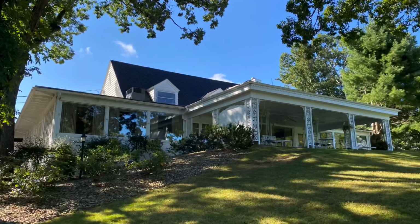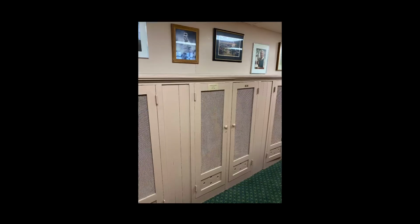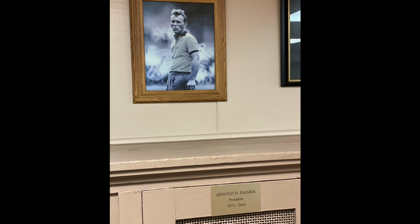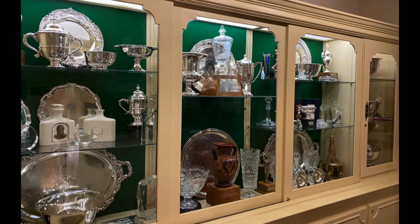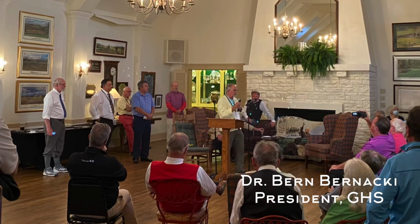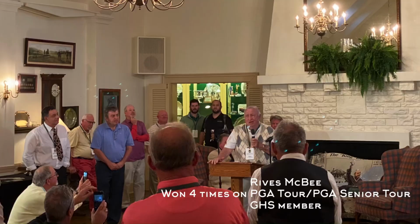So then after the round, I headed into the clubhouse, took our hats off, of course. Got a chance to see Mr. Palmer's locker in the locker room, as well as the bench in front of his locker, which probably has some of his spike marks in it. Here's some of the hardware that's on display upstairs. And then after hors d'oeuvres and some cocktails, we had a real treat in listening to some stories about Mr. Palmer from some folks who knew him well.